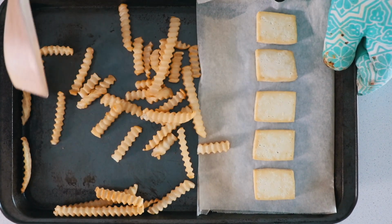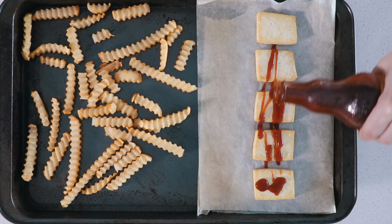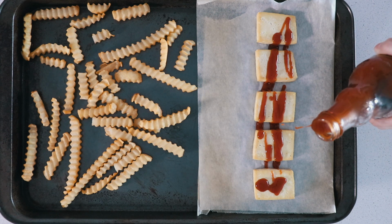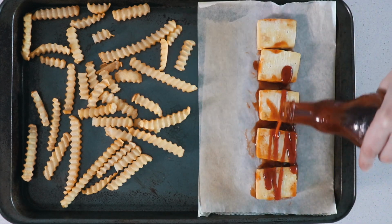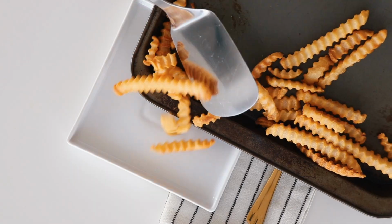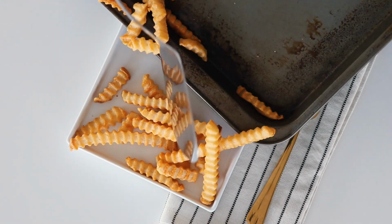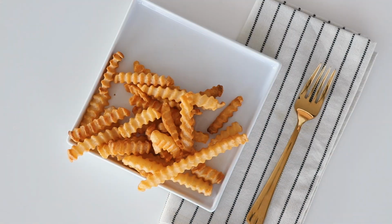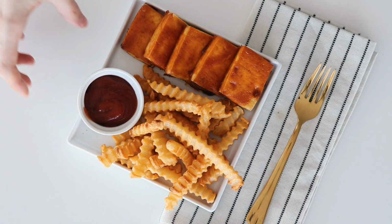And then you want to add some sauce to your tofu, so I added this spicy barbecue sauce. I don't like adding the sauce right at the beginning because I find it can burn to the pan and start smoking, so I just add the sauce partway through for the last 10 minutes of baking the tofu. Then I just plated it up and served some ketchup on the side, and my inner child is just so happy with this meal. It reminds me of eating chicken nuggets and fries when I was little, and it's just a really nice, quick, comforting meal.